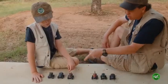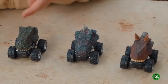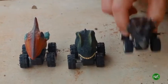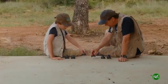Okay, let's go. So which ones do you have over here? I have Carnotaurus, Spinosaurus, and T-Rex. All right, and I've got a Pteranodon, I think that is. And that's a Dilophosaurus and a Triceratops. Okay. You want to race these bad boys? Yeah. All right, pull them up here. All right, here we go. Let's pull this one back.